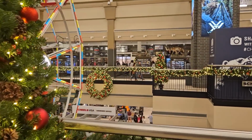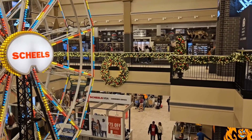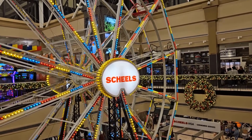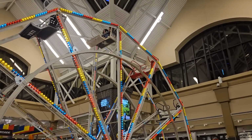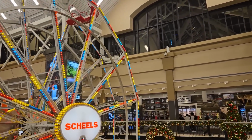There's a giant Ferris wheel in the middle of it. And as I walked around in here and kind of started looking down from the second floor onto the first floor, it really started to look like a little miniature mall in here, down to the arcade that you can see there behind the Ferris wheel. This place really is amazing. I've never seen anything like it before.